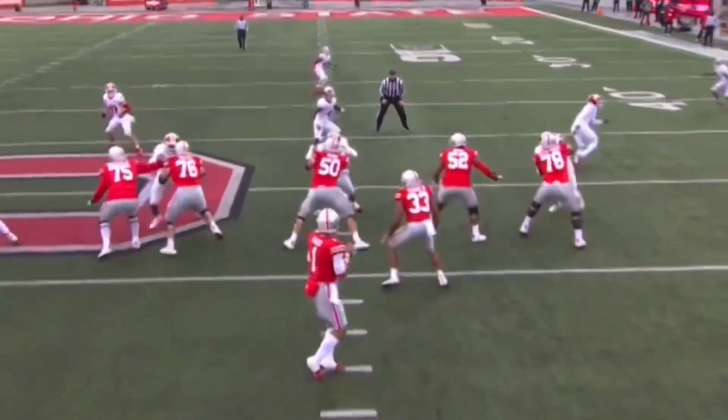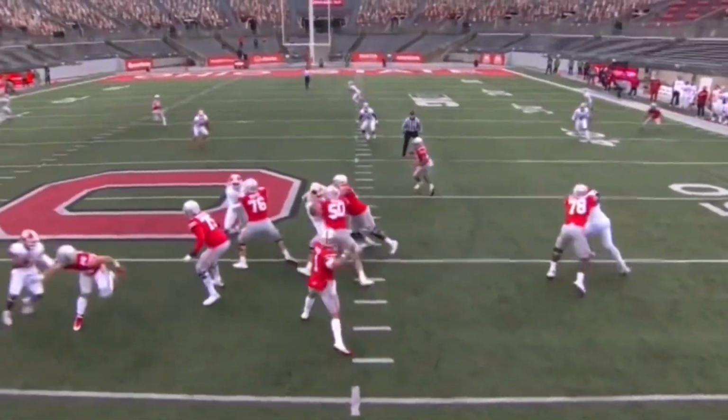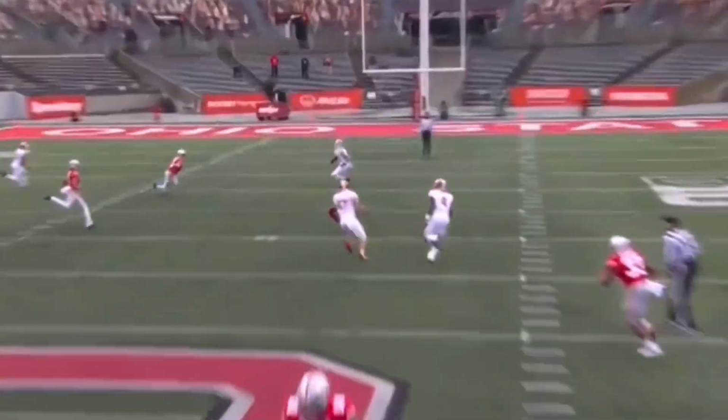In zone coverage, he does a really good job of flowing to where everything is going to go. He doesn't get completely taken out of the play because he stays disciplined. While he flows with his eyes, he knows he can get back to where he needs to be. He doesn't overplay to a certain side where he can't get back to the other, okay? So he always leaves himself an option to get back into the play in coverage.